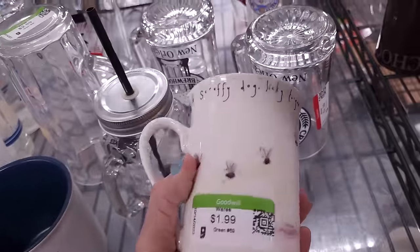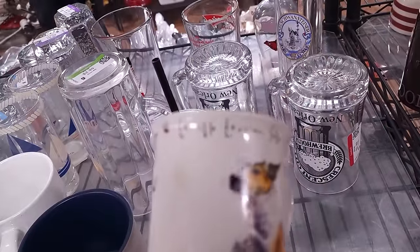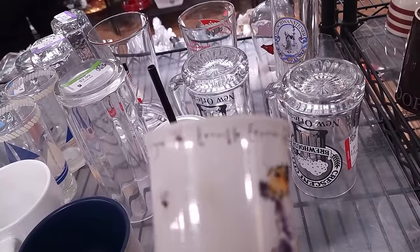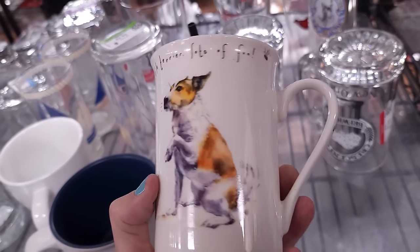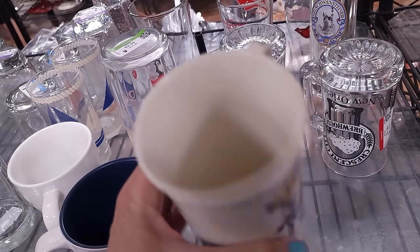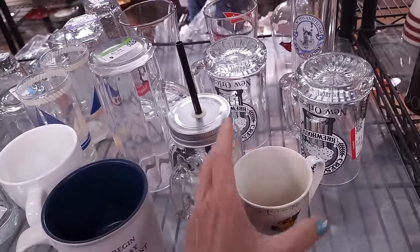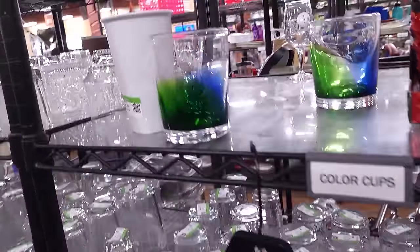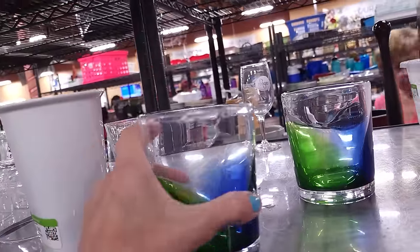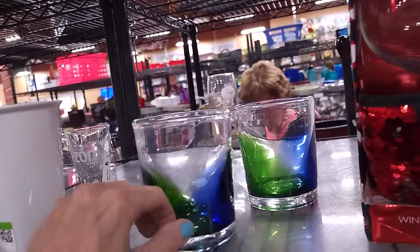This is a scruffy dog, licky tongue, terrible terrier, lots of fun. It's like a little Jack Russell terrier. It's pretty scratched up. I'm going to leave him. I'm sorry to all the Jack Russell fans. Those are nice, but again, also very scratched up.